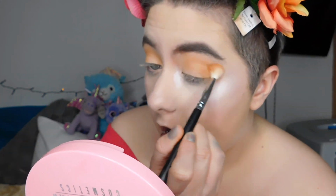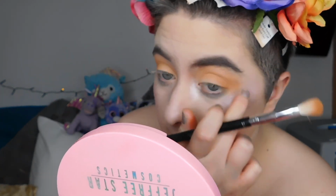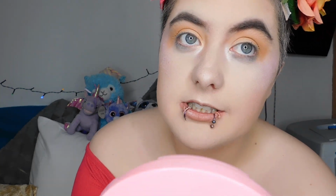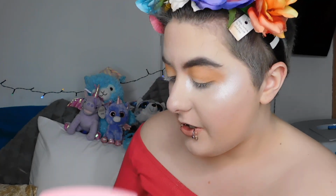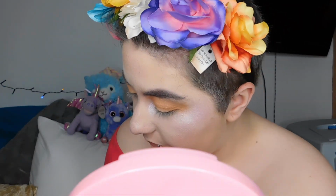So I'm trying not to be an excess queen like I usually am, where I just put too much on and then I regret it. Okay, it's too late, I did. Okay, I kind of fixed it. Okay, so now we have our crease color done. Really love this palette. This is definitely my all-time favorite staple palette in my collection. I have a lot of palettes. This trumps my Morphe ones. I'm not going to say it trumps my Jeffree Star ones because it doesn't, but it's like equal.